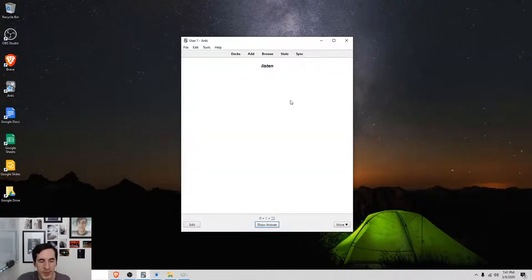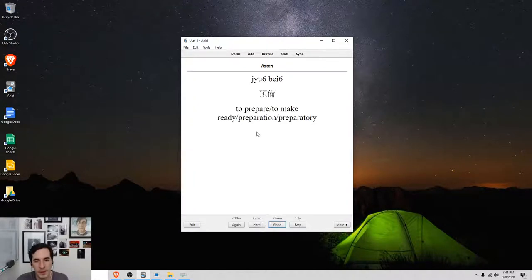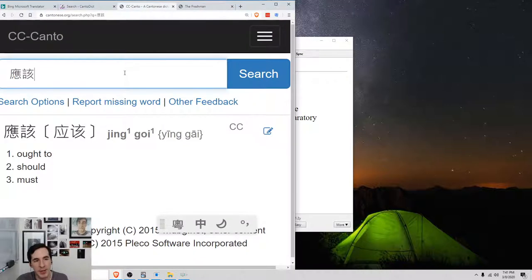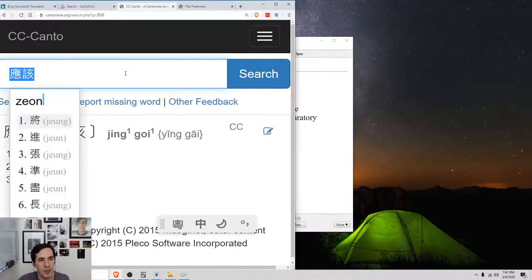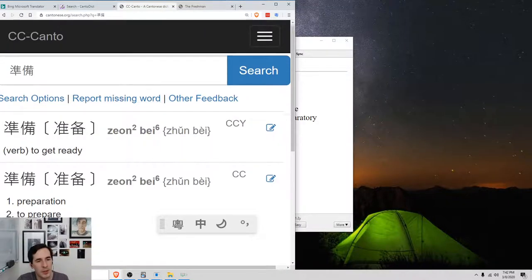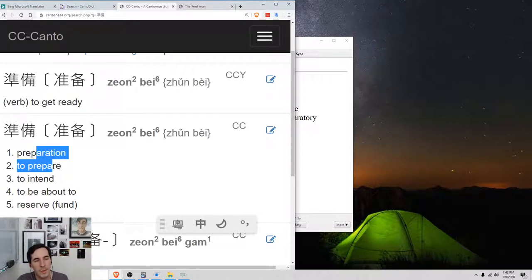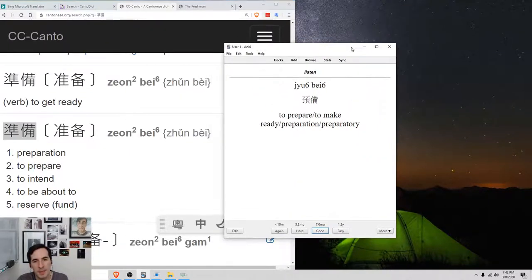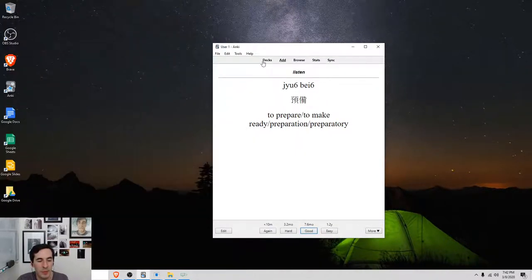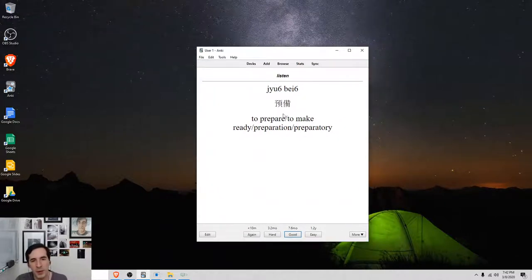Okay, so let's get started. Yubei. So this was prepare. We just learned that one today. While I'm thinking of it, let me pull up the synonym, the other word that I was mentioning, which I think is similar to this. It's junbei. Preparation, prepare, junbei. And it looks like the bei is the same. Yeah, it is. So I think these are basically synonyms. They're probably interchangeable, junbei or yubei.